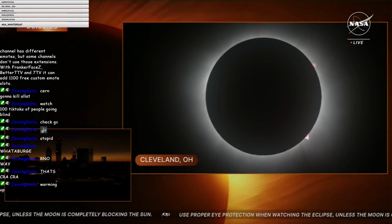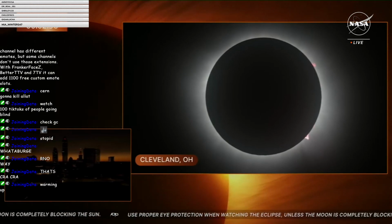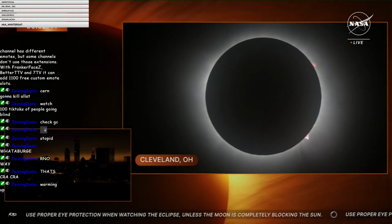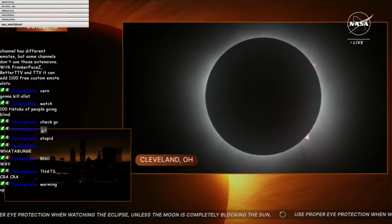It's great to join everybody, all coming together at once and experiencing this together. Look at the screen right now. Here's a shot of the skyline. Oh, wow, the sky looks on fire.